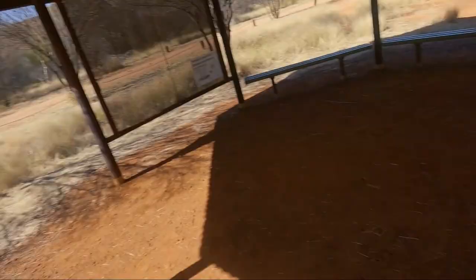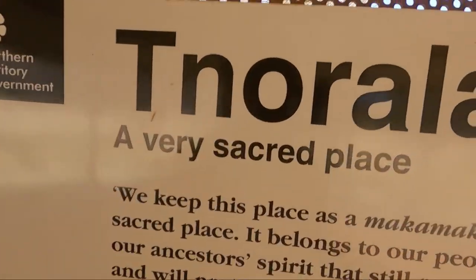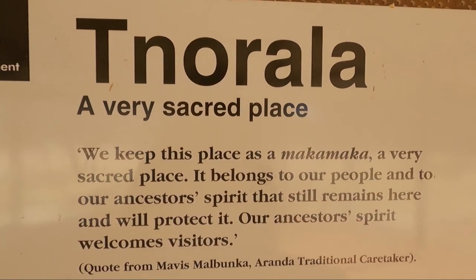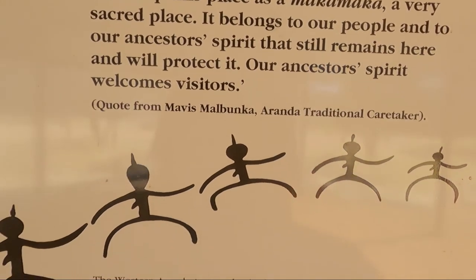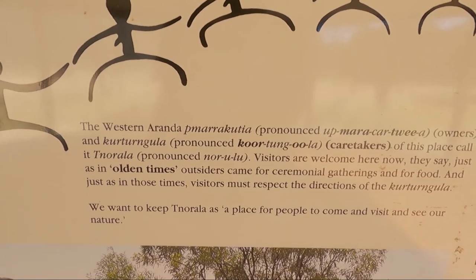So, I'll show you in here. So, a very sacred place. I probably pronounced it wrong too. It's Noulu, it's pronounced.